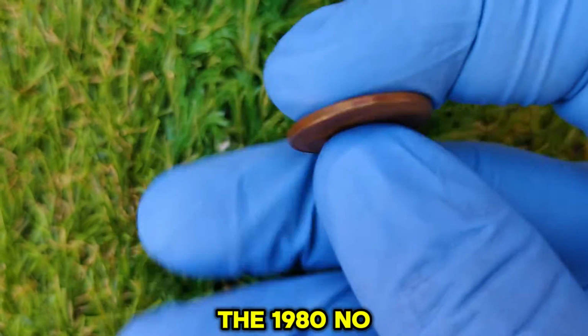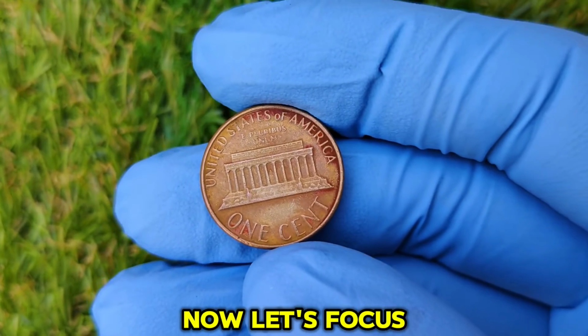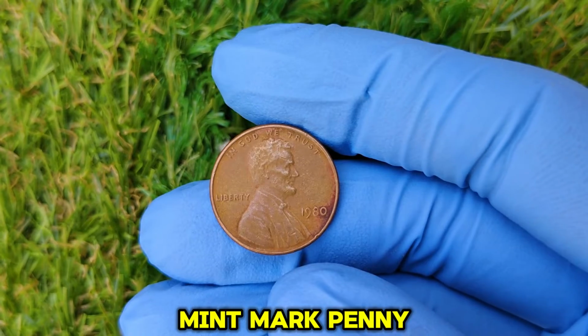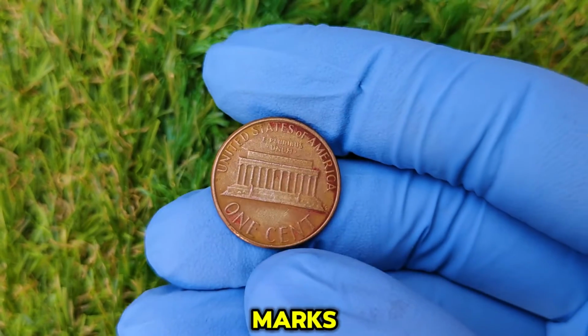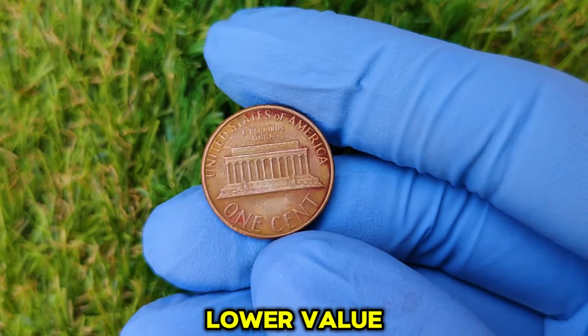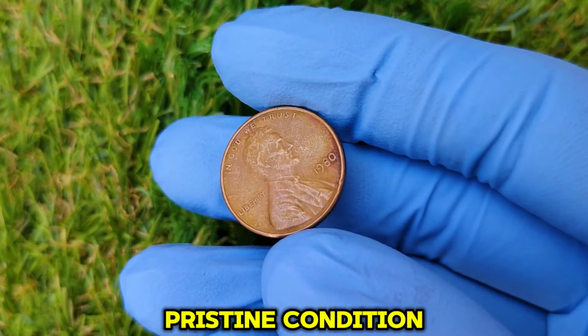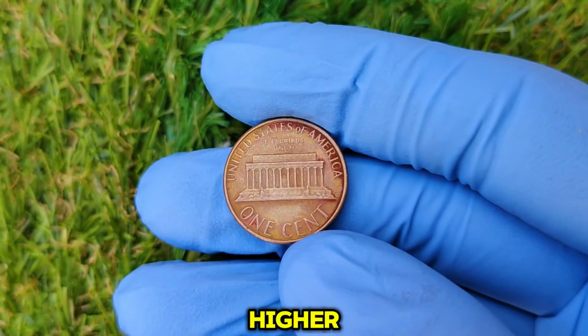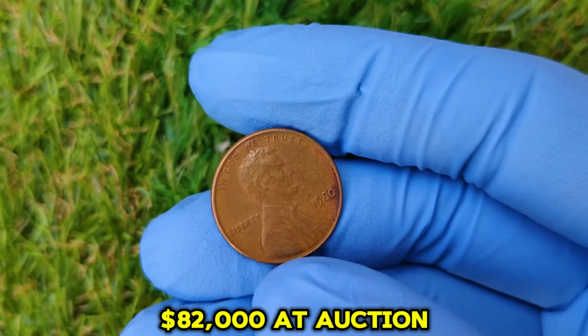The 1980 no mint mark penny. Now let's focus on the real star of the show, the 1980 no mint mark penny. Pennies without mint marks, struck at the Philadelphia Mint, are much more common and tend to have a lower value unless they're in pristine condition. But when a no mint mark penny is graded MS-67 or higher, it can easily fetch up to $82,000 at auction.